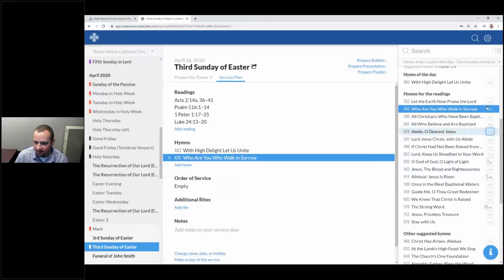Now, another thing that's helpful over here, and I don't have a lot because this is not a real church account, this is a test account, but you have this little icon next to it.